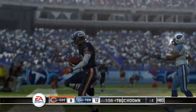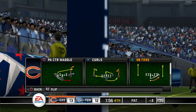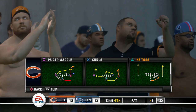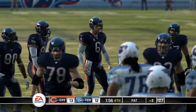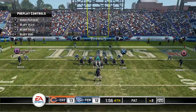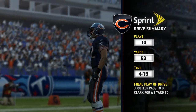End zone. I think we're going to see a big two-point conversion try here. Obviously, a three-point lead, really significant at this point in the game. I'm going to try running. And this conversion will put them up by a field goal. They're going to pitch it. He gets the two-point conversion.